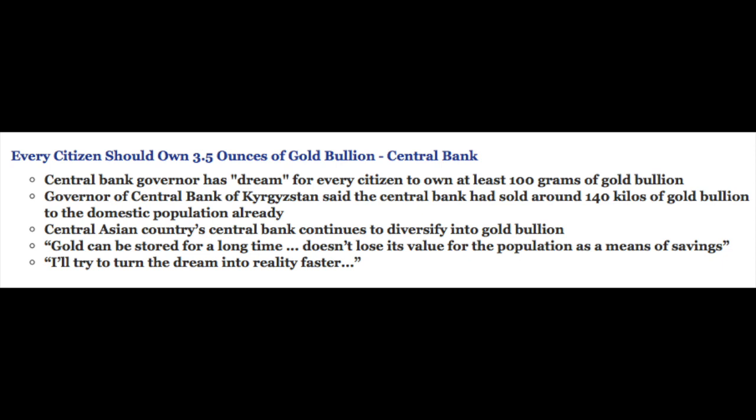Central Asian countries' central banks continue to diversify into gold bullion. Quote, "gold can be stored for a long time, doesn't lose its value, for the population has a means of savings," unquote. And then, quote, "I'll try to turn the dream into reality faster." Now, this is the kind of central bank guy I want in my country. He gets it. This guy is on point and on the money, no pun intended.